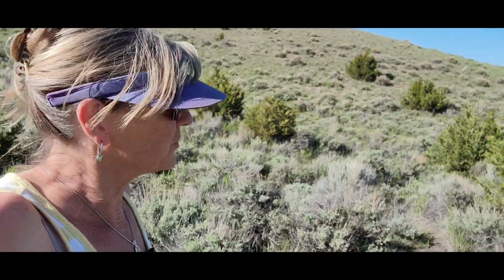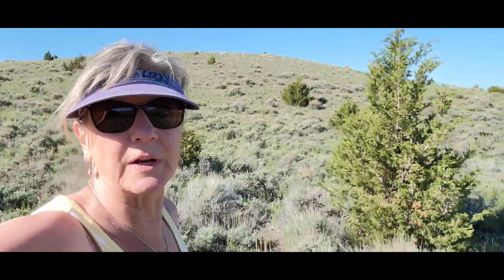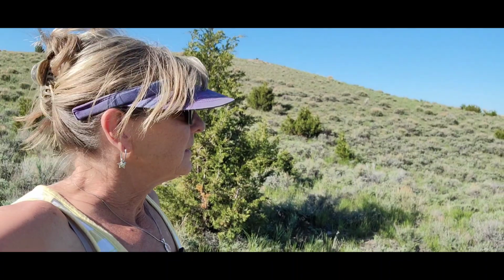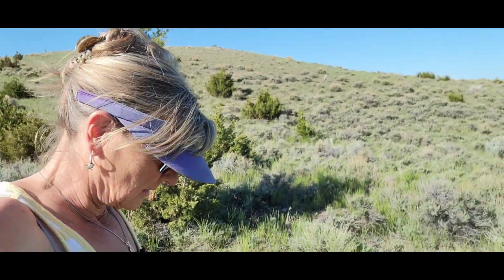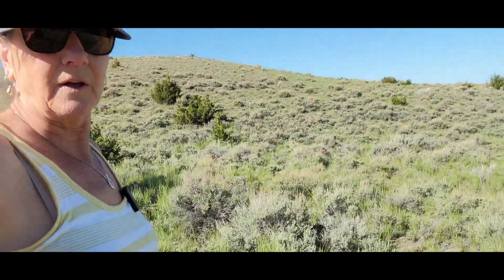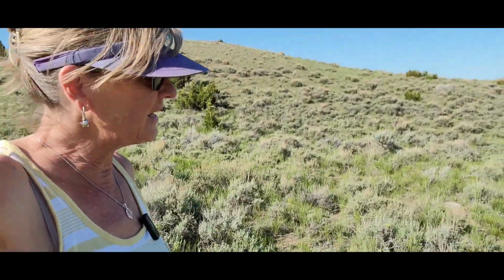Lots of wildflowers should be coming out. We've had so much rain here in Montana, and now that we've got some sun, it's a nice sunny day. Those flowers should be mighty happy.